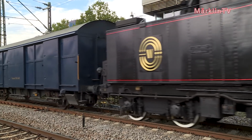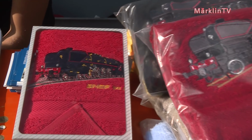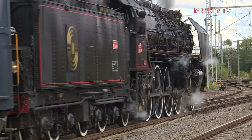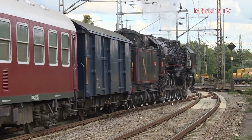The big prototype can be experienced up close. On 18th of May, the 241A65 Association is holding an open house at the engine depot, where several engines such as the 241 itself will be on display. However, the model of this steaming giant can now be ordered at your specialist dealer.